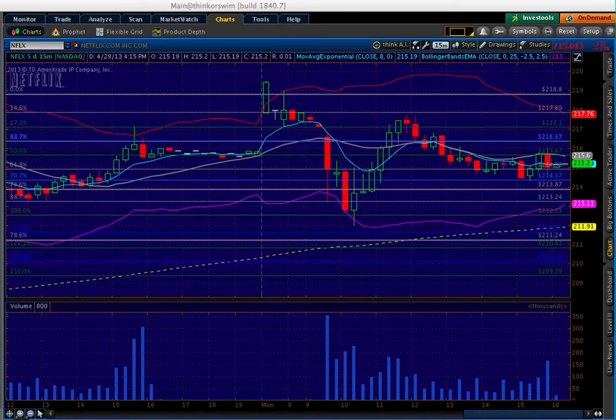In this trade, I bought shares of NFLX at the retest of yesterday's low. It coincided with today's low. It's important to note that yesterday's low of 212.52 matches up with this fib level here.